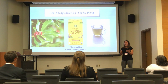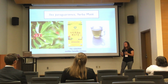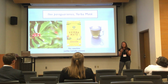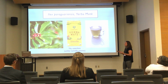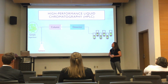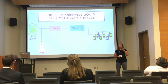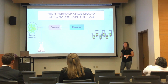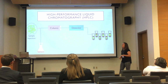So yerba mate, the extract of it, is this thick, green, goopy stuff that's full of dozens of compounds. And so we don't really know which compound is causing the inhibition. So what we want to do is separate out our extract, and to do that, we use high-performance liquid chromatography. We take a solvent gradient. We use a methanol-water solvent gradient where we go from about 0% methanol and about 100% water to the vice versa. So by the end, we're pumping about 100% methanol through there.